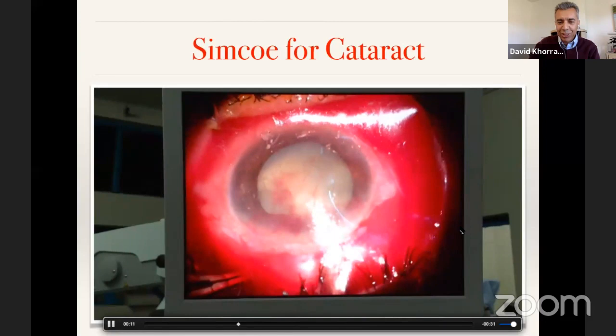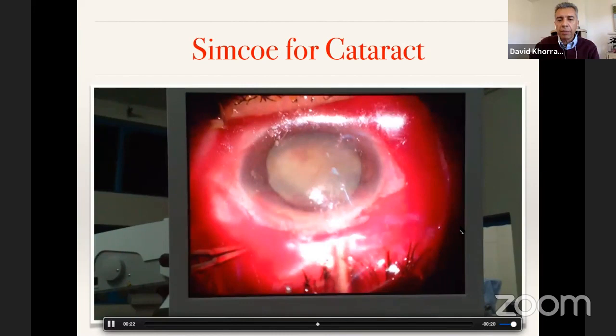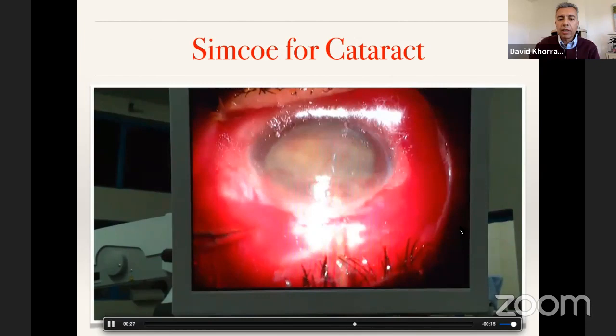So this is the hydrodissection here taking place underneath the flap. The Simco now comes out of the eye with slight pressure, and you see the prolapse dialing it into the anterior chamber gently and then going beneath it and removing it fully from the eye.